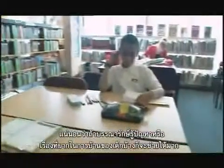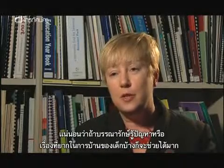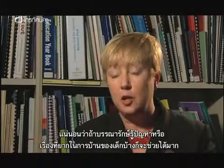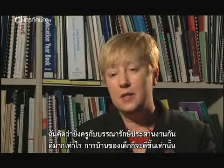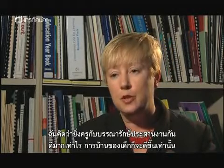It's obviously going to work very much better if the librarian has some idea of the problems or issues that children might be dealing with in their homework. So I think the better the links between the teacher and the librarian, the better the quality of the homework the children will be producing.